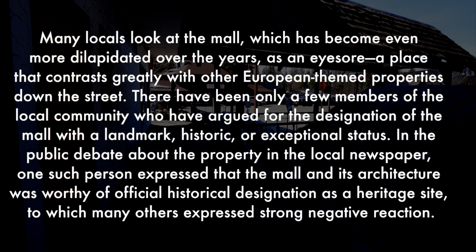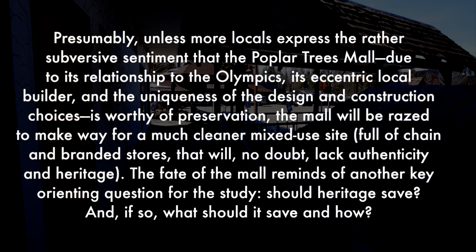In the public debate about the property in a local newspaper, one such person expressed that the mall and its architecture was worthy of official designation as a heritage site, to which many others expressed strong negative reaction. Presumably, unless more locals express the rather subversive statement that the Poplar Trees Mall, due to its relationship to the Olympics, its eccentric local builder, and the uniqueness of the design and construction choices, is worthy of preservation, the mall will be razed to make way for a much cleaner mixed-use site, full of chain and branded stores that will no doubt lack authenticity and heritage. The fate of the mall reminds of another key orienting question for this study. Should heritage save? And if so, what should it save and how?